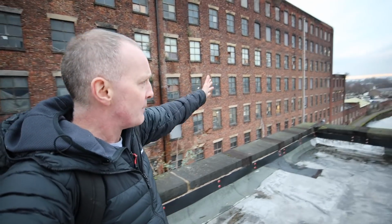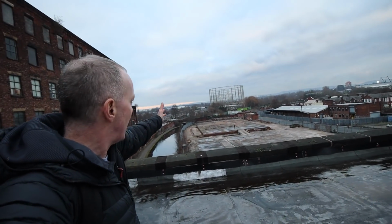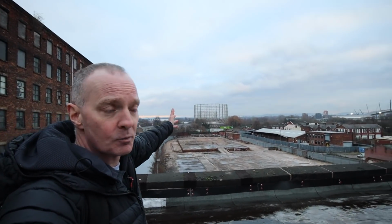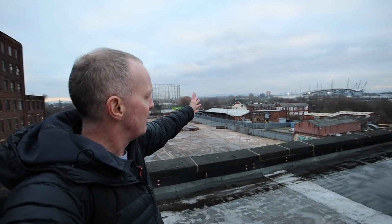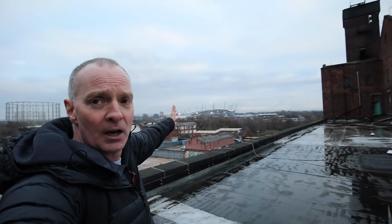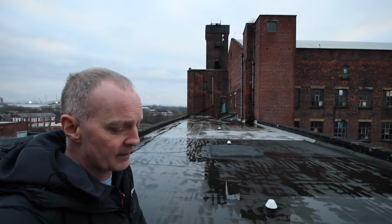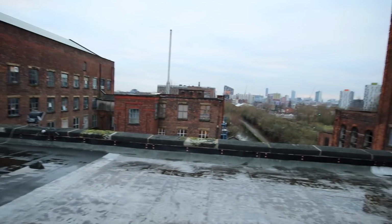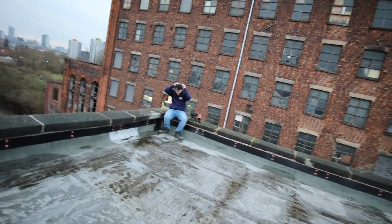And over there, that area is called Bradford and East Manchester. And you've got the gasometer there that's probably, I hope it's listed and protected. But you've got Manchester City there. And then you've got the water tower there too, Wellington Mill. Absolutely fantastic. I think Connor's just having a bit of a photo moment there.